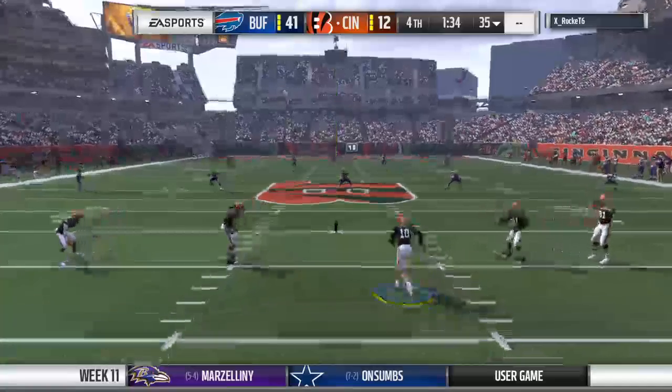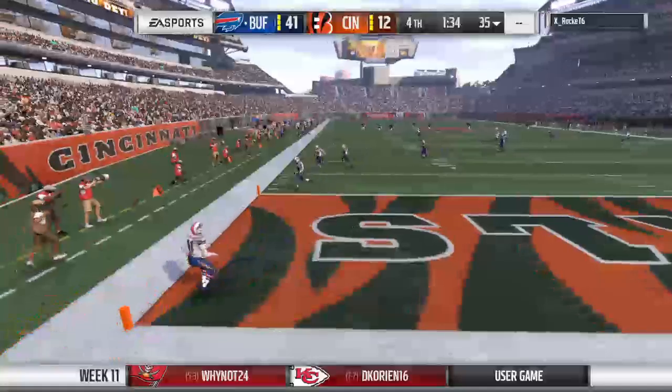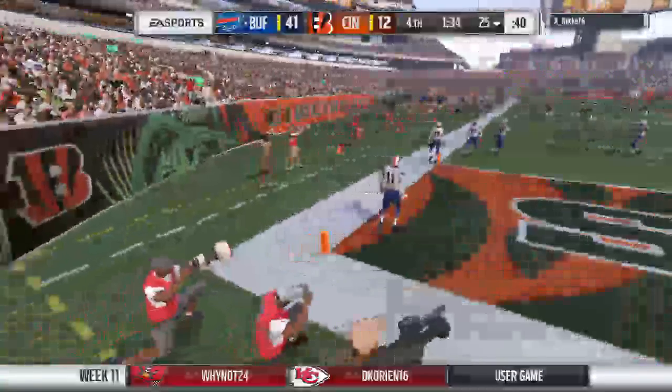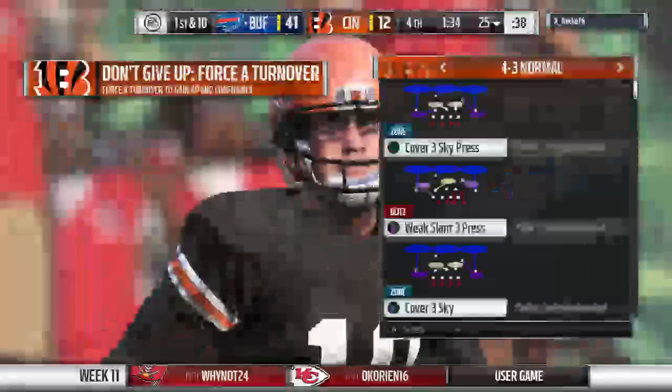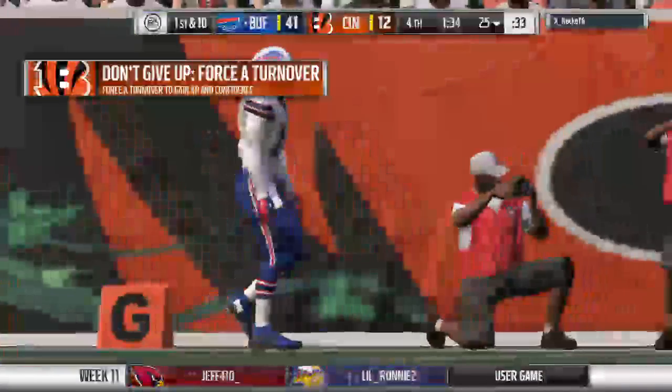Out is the kickoff unit as they run up and send this one away. And he almost flirted with disaster there, but it does get into the end zone before going out, and they'll bring it out to the 25. And here come the Bills.